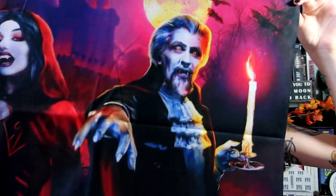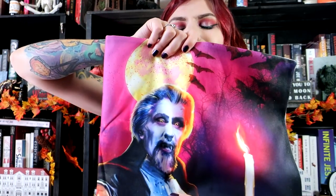It's like a Dracula and Mina Harker, Bride of Dracula pillowcase. In the summer solstice box, they sent us a witchy case in the exact same style as this. But they only sent us one, and I was like, oh, that would look really awkward on my bed because I don't have just one pillow. Oh, and I think it's Christopher Lee as Dracula. That's awesome. But now I have two, and one's all witchy and one's all vampy, and they're a similar color scheme, so I can put them on my bed. Oh, I like that they did that.